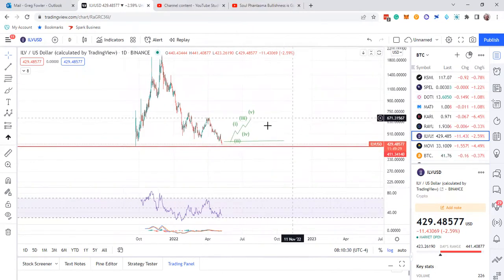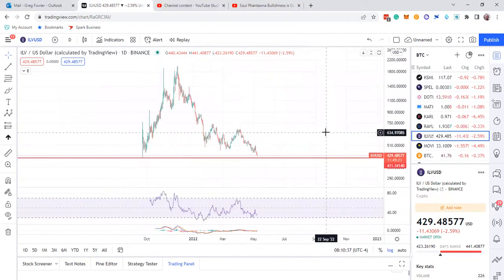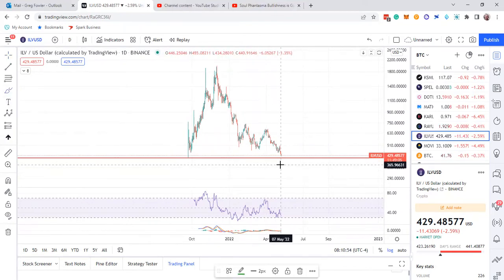This is a coin where one of my followers asked me a specific question about this coin, and you do not buy this coin right here. This is a dangerous area to buy, because if you buy Illuvium right here and it breaks that, and it's down here, okay, now Illuvium's down here, wandering around down here. You see that red line will come down here like that.